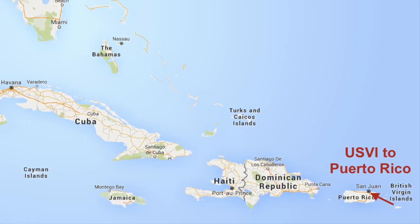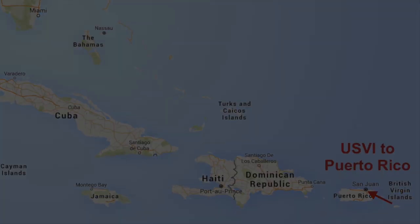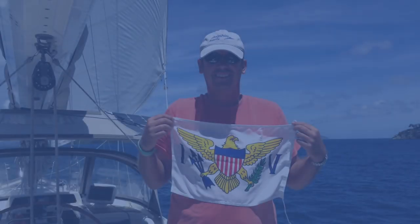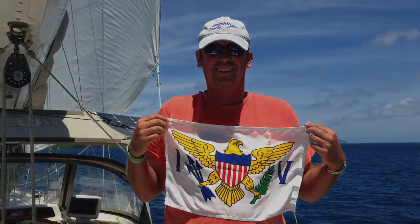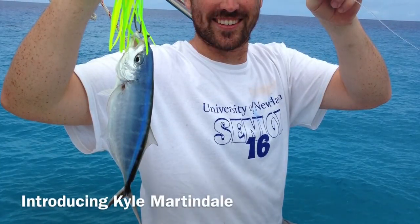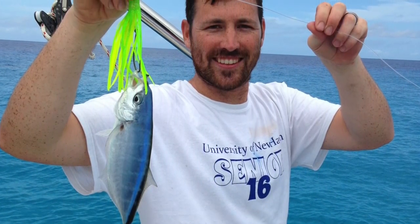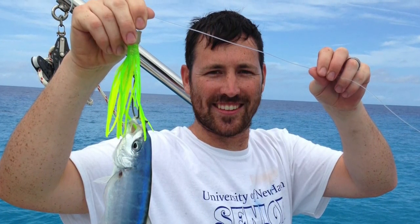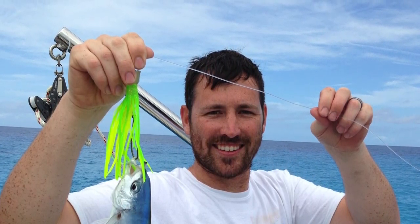First leg of our trip was from the American Virgin Islands to Puerto Rico. In the American Virgin Islands, we anchored off the island of St. John's to pick up our newest crew member, Kyle Martindale, who flew down from Connecticut. Kyle introduced himself to me through my Sailing Britican Facebook page, stating that he had a month off and would love to help us make our way up to the States.